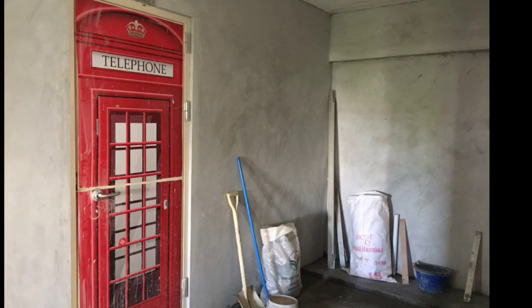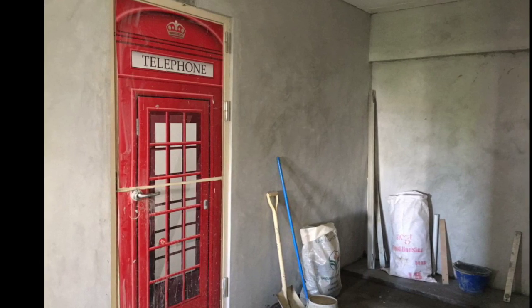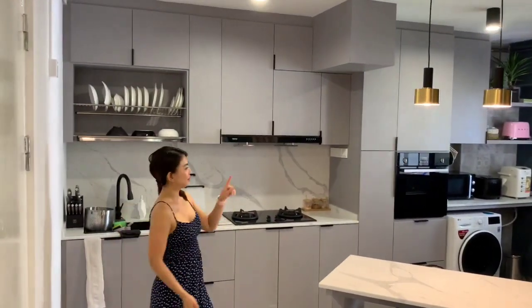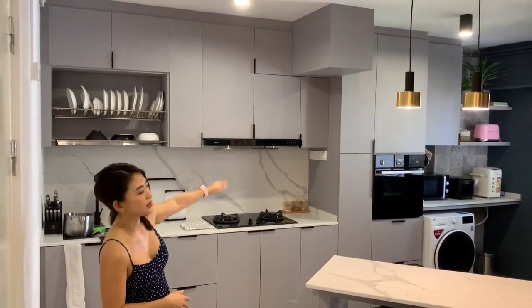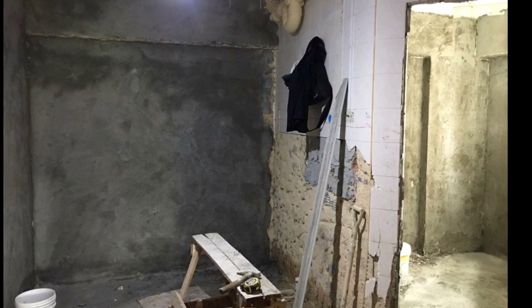Over here you can see the plastering of the kitchen after we removed all the wall tiles. Initially there was a wall here that separated the kitchen from the service balcony, so we got approval to hack it down, but there's still a part of the beam up there that you see. But here's another look at that wall before it was taken down.